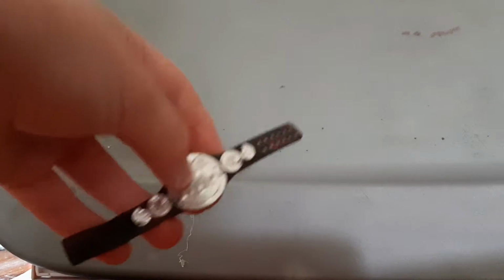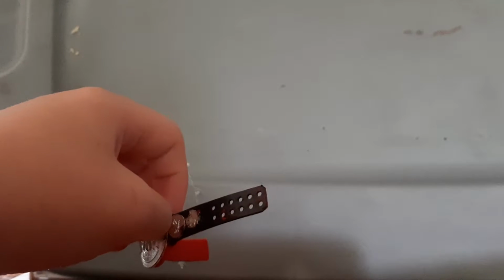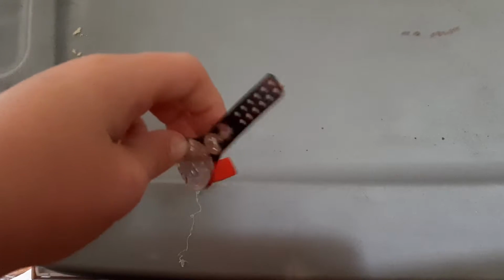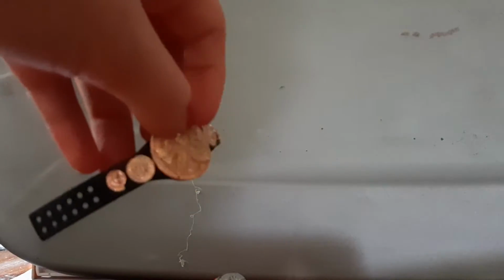We got my custom SmackDown Tag Team Championship. I just put it as a black strap because I colored the red. I covered it with black. This title is not beige like this, it's a silver. You got the Intercontinental Championship, WWE Championship.